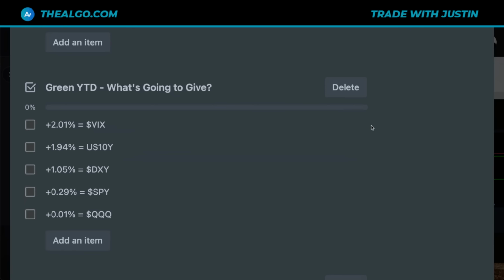And the reason why I find this awfully funky is because the lead so far this year is actually volatility. Volatility is up by just over 2%. The 10-year note is up by 1.94%. Then it's the dollar by 1.05%. The S&P is now up by 0.29%. And the QQQ is eking out a marginal gain of 0.01%, 1 bip or 4 cents.